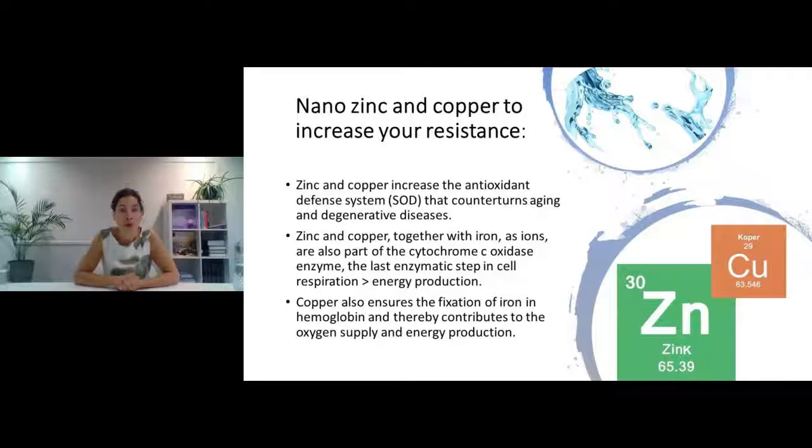Also, they play a big role in the actual energy production. First of all, zinc and copper we need to digest fatty acids, fats, proteins, carbohydrates. But then, when those fats, carbohydrates and proteins are digested, they go into the mitochondria, the little factories in our body that produce energy. It's a whole process, but it consists of 4 steps, basically 4 big proteins in which all transformations take place. And in the last part, we need zinc and copper and iron as ions to actually produce the ATP, and the ATP is the battery, the energy of our body.